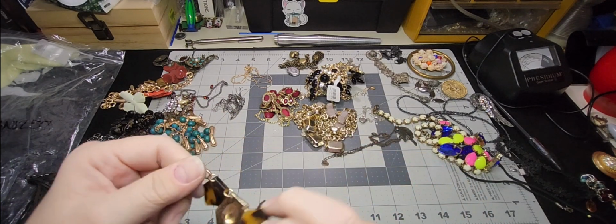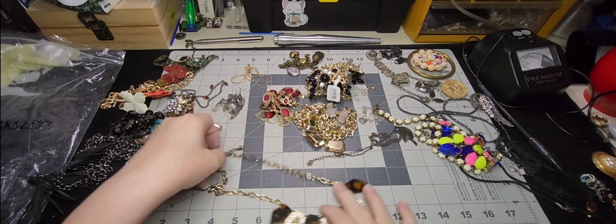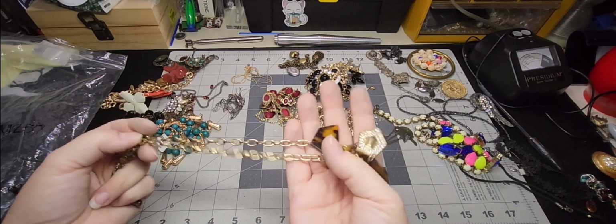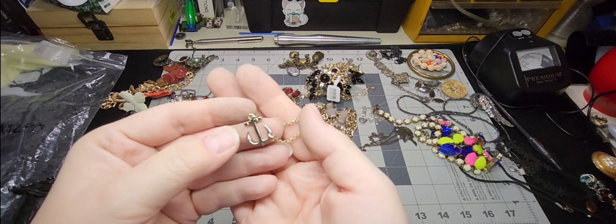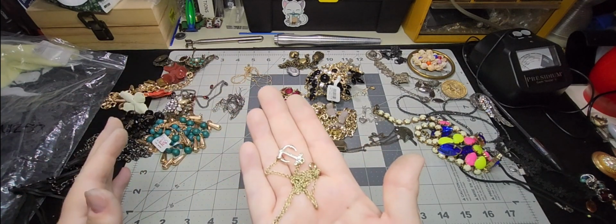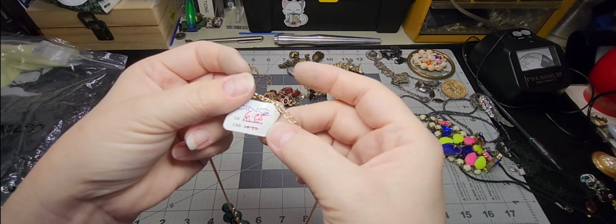Then we have this faux tort, looks like all the little crystals are here. It is a 2-inch extender on a 17-inch chain, and these little pieces are 1 inch a piece. It's good condition, good deal. We have an anchor on a chain, very, very small. We're just going to craft that one. We have a piece that has the new tag from icing, $12.50 down to $6.25.